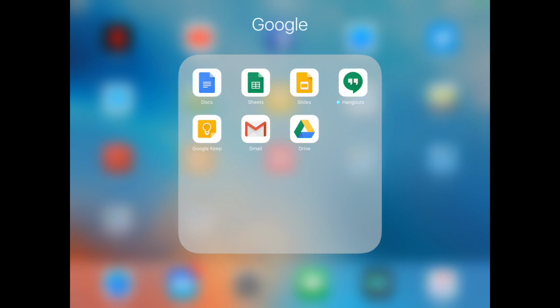Then I have my Google Suite. So Docs, Sheets, Slides, I don't really use any other word processing suite of apps aside from Microsoft Office, mainly because Microsoft Office is, in my opinion, just the best at what it does. I keep them in case I need to open something up in Google Docs or Google Sheets, which isn't usually the case because you can usually open anything up in Microsoft Word.